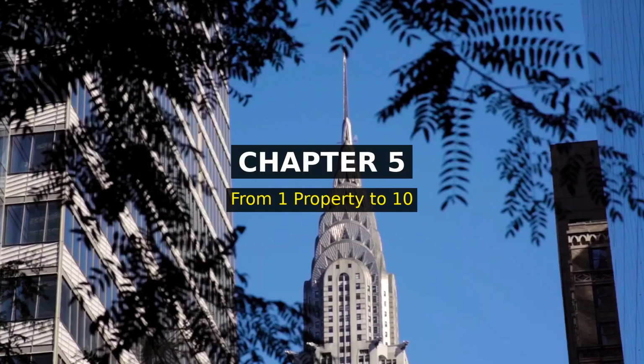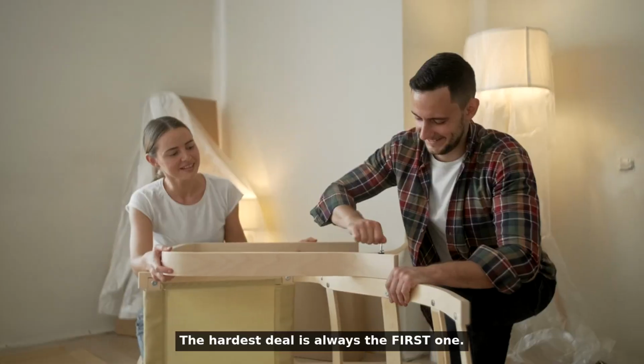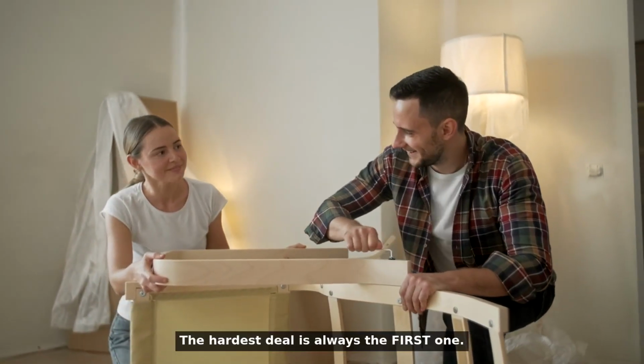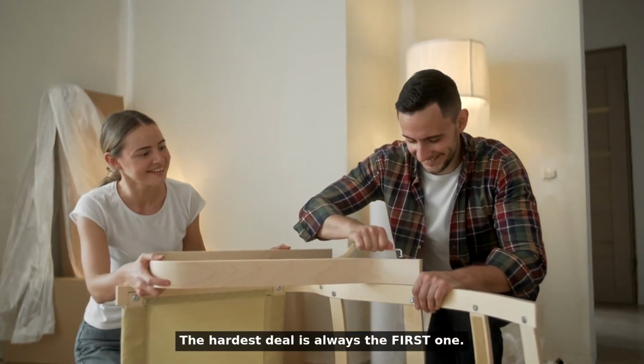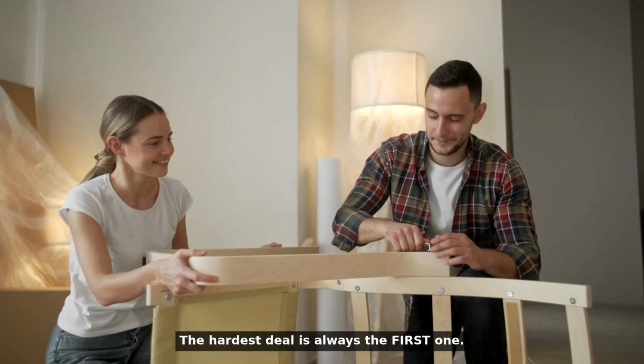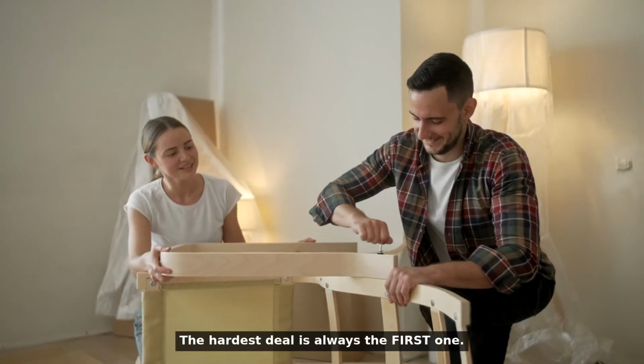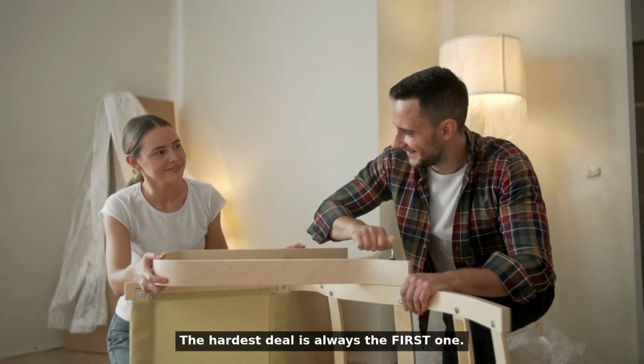Here's what nobody tells you about scaling a real estate portfolio. The hardest deal is always the first one. Not because it's technically the most complex, but because you're fighting uncertainty, self-doubt, and the fear of making a mistake with a large sum of money. But once that first property is generating cash flow and you've survived the learning curve, everything changes.